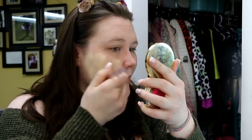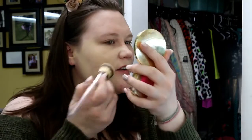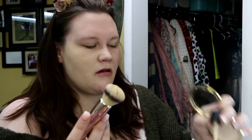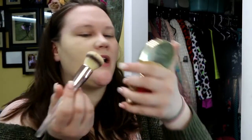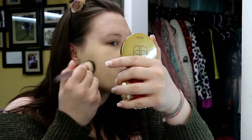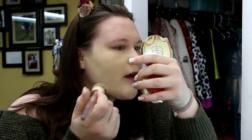Very yellow undertone. It's okay when it's applied with a brush. It does have little small streaky marks to it that I'm not in love with. I'm going to go again, one more pass right here and try it again, see how it builds up with a brush. I think the coverage is okay, but it does look kind of odd and patchy.